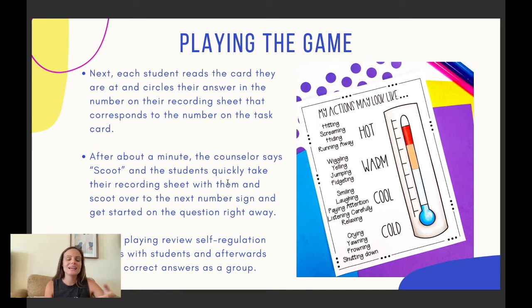So what that means is if they're on number 1, they're now going to card 2. If they're on card 2, they're now going to card 3. If they're on card 30, they're now looping back around to go to card 1. So we're going to do this. You're going to give them about a minute to answer the question, and then you're going to scoot, and then they'll all scoot. So it's really fun. I like to walk around the room while they're doing it. You can jump in, help some kids, whatever.